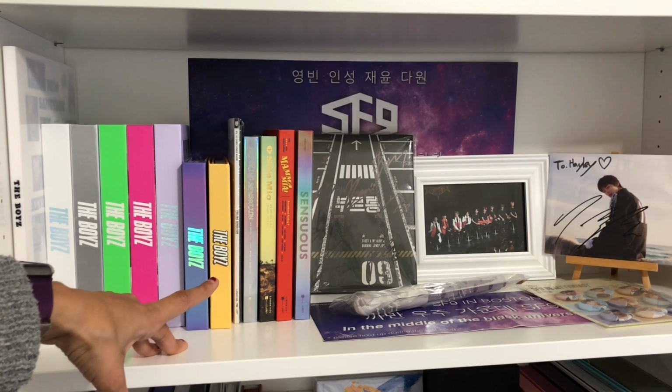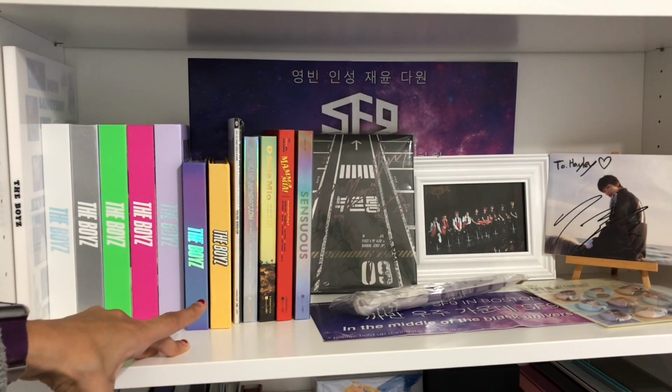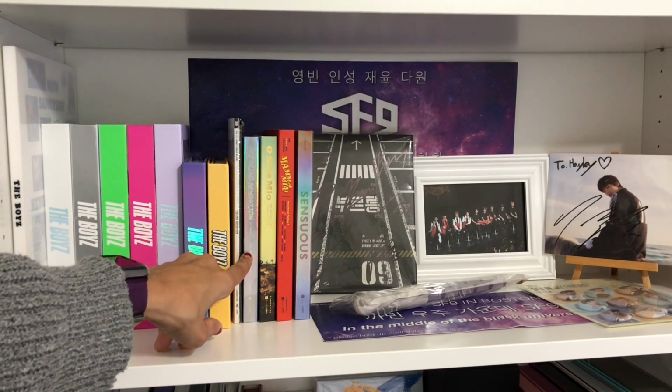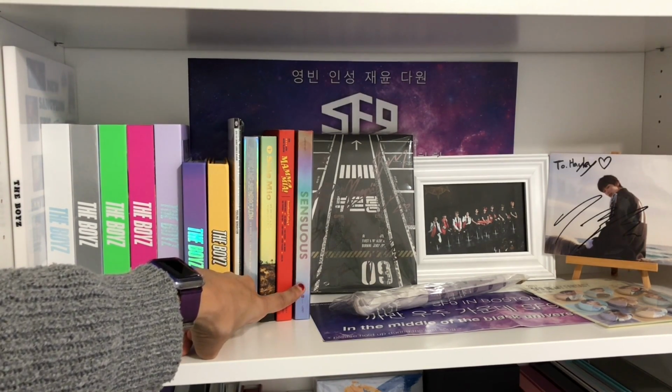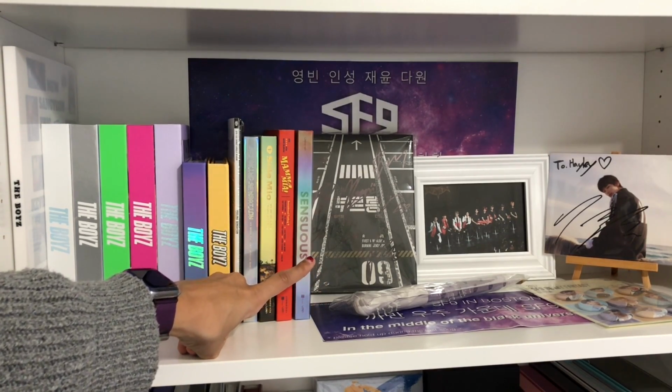And then moving on to SF9, I'm not gonna pull anything because it's actually holding up the banner in the back, because washi tape just won't stick to that banner and it won't hold. So I have their single album, Feeling Sensation. I have their second mini album. I have their 3rd and their 4th, and then I have Census. I only have one version. And then I have their first mini album signed by all members.